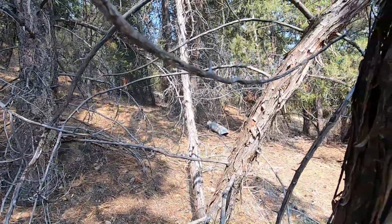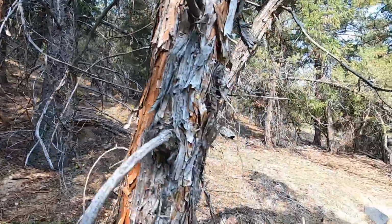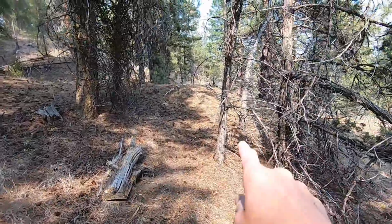Oh, there's some more metal right through the trees right there. See that? So we're going to check that out, see what that is. But I think we're on it. Yeah, and this is all tailings in here.